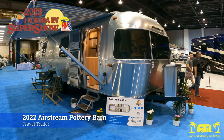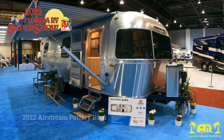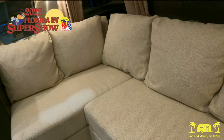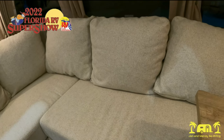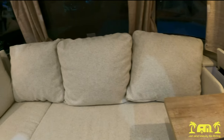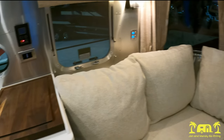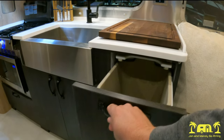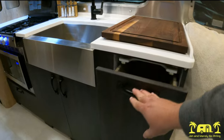So this is the Airstream Pottery Barn edition. It's a special edition. Come in here and you have your L-shaped couch. Table there. Nice cutting board here. Trash can right there.